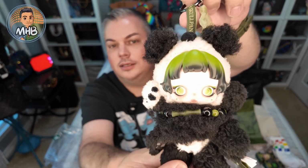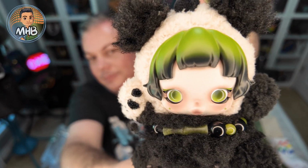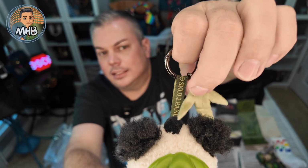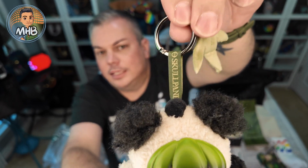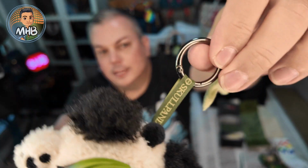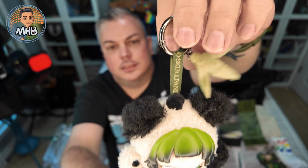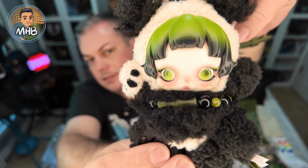All right, y'all, I got all the packaging off the Skullpanda, Lazy Panda. Look how cute she is. I love her little face. I love the little haircut on it too. The little attachment piece here has a little piece of bamboo leaf on it, and it has Popmart on the tag there, and it's very, very cute. So I love the darker color metal on the ring as well. And let me just show you the back side of it there, but there is the front side of it.